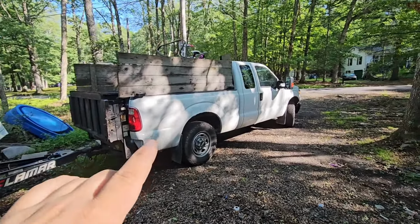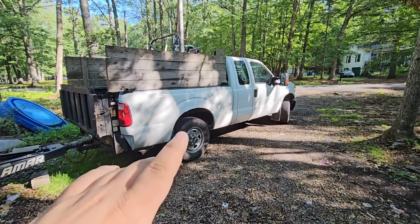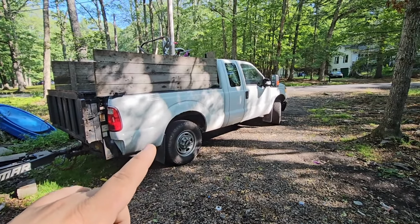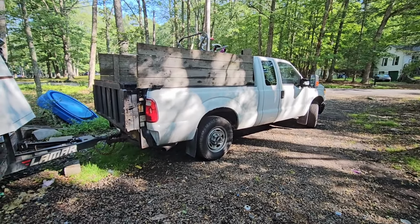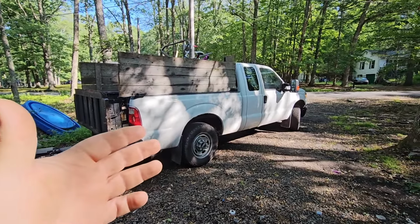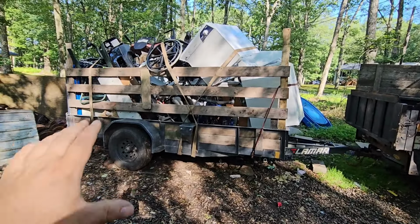But then again, that leads me onto my truck. This truck can tow, I think, 14,000 pounds. But if I get a dump trailer that's too heavy to tow with this, and this truck's getting old, I don't want to put that much weight on it. That's the other thing, you have to worry about your truck. Like, you could easily tow this trailer with a 1500 or a 150 size.